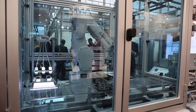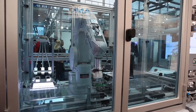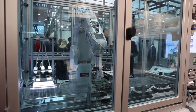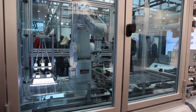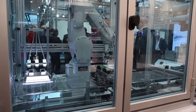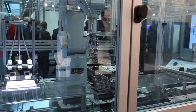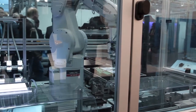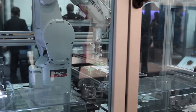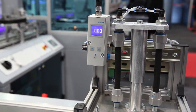Here is our robot assembly cell. This is a very interesting application for the universities for training industrial robotics. What you can see here is our robot demonstrating an assembly process. We have the possibility for the robot to cooperate with a camera system to make camera-supported assembly. We have a gripper exchanger system included there, and of course the possibility to teach safety instructions, safety environments around the robot.